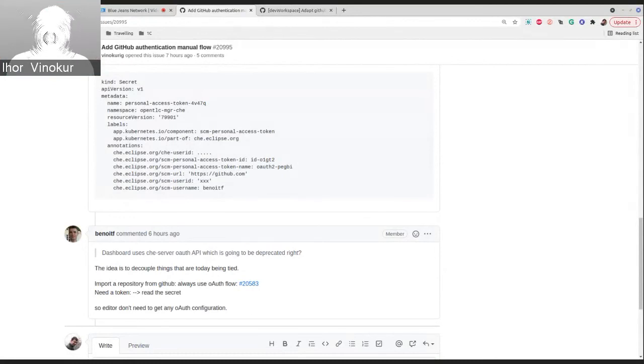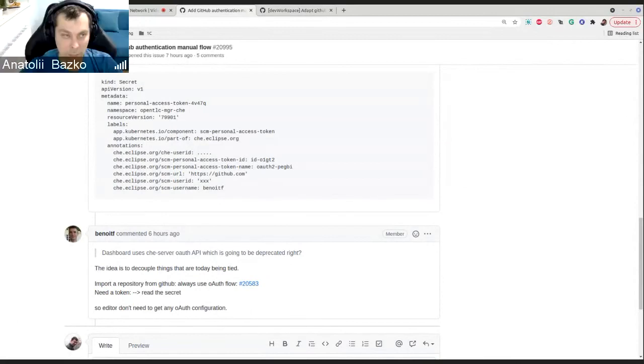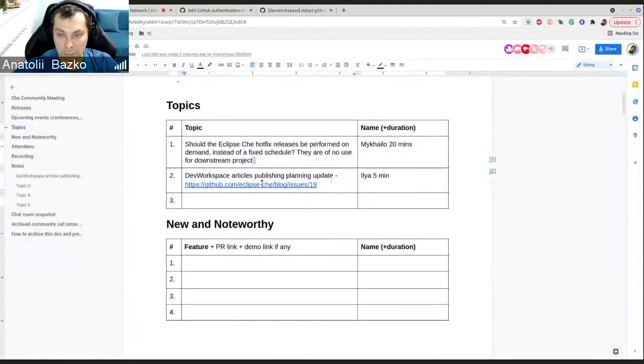Sorry, Mario. One thing just to clarify: this secret gets taken from the OAuth flow with the help of the Che server, if I'm not mistaken. Exactly. Yeah. So the mechanism just moves. We still use the Che server API, but not from the editor, just from the dashboard? Exactly. Yes. Okay. Okay, thank you, Igor. Thank you, everyone.